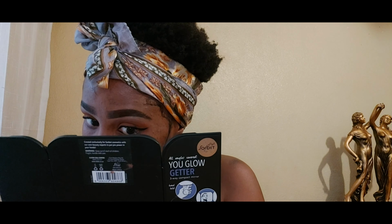Here's me rushing for that brush to quickly dust off all the excess setting powder, and that is just because I didn't want to bake. And now what's left to do is to blend everything so that everything is in unison. Your contour, setting powder, foundation, everything is just blended out.